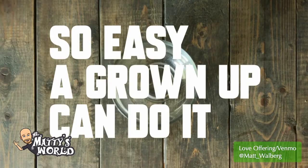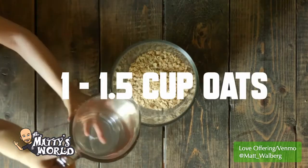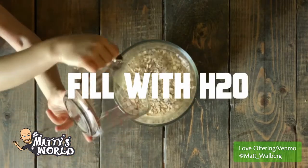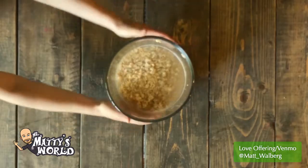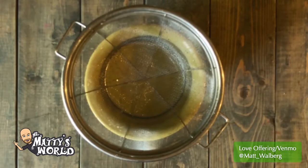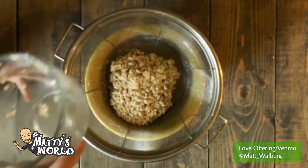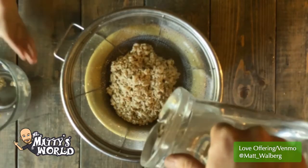Hi, everybody. It's so easy a grown-up can do it. We're doing oat milk. Say hi, Dolly. Hello. We take about a cup and a half of oats, right? Yes. And then some water. Wait a little bit to let them soak up. And then we have to strain them, right? What do we put them through? We put them through a strainer. A strainer. That's right. And then we're going to rinse them off because it has some gooey stuff on it, right? We're going to get that off.